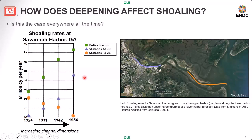And these changes in rates suggest that there is, well, excuse me. This suggests that there's not much change in the overall shoaling, but in where it's shoaling. Generally, the question is how much will shoaling increase if we deepen rather than will it increase, and if so, where?